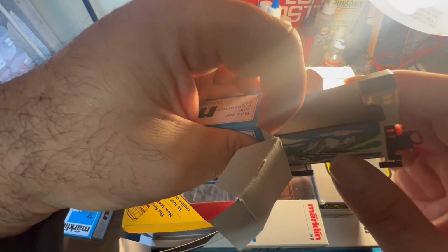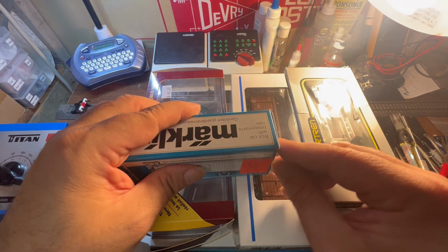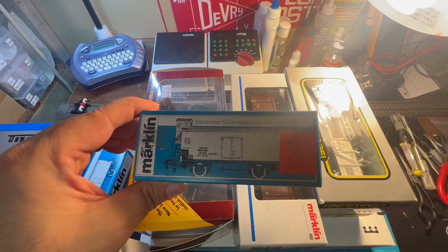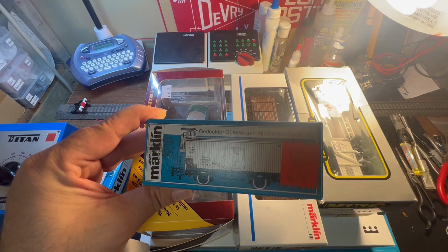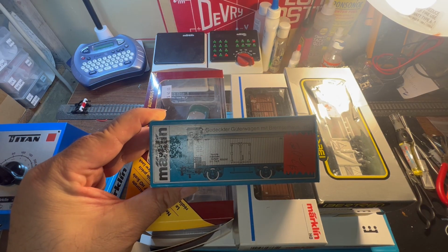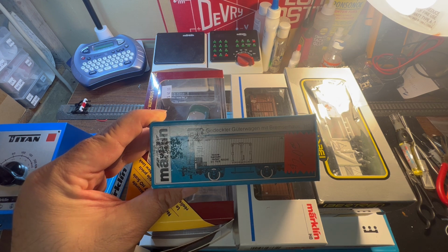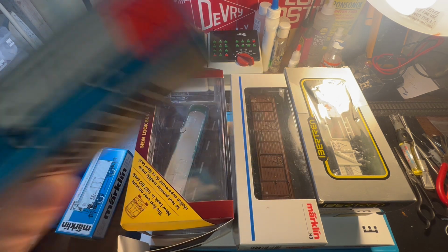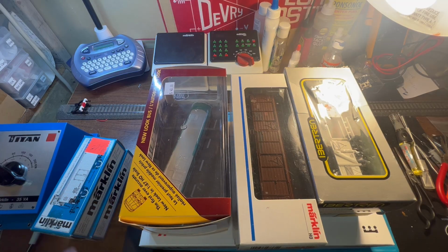And I think this pretty much completes the set. Like I said, I'm just missing Russia, or I should say the Soviet Union. I don't know if Markland ever made both. I know they made the Soviet Union. I've seen it, very expensive, but I don't know if they made the Russian Federation. So that's the only one I'm really keeping an eye on.